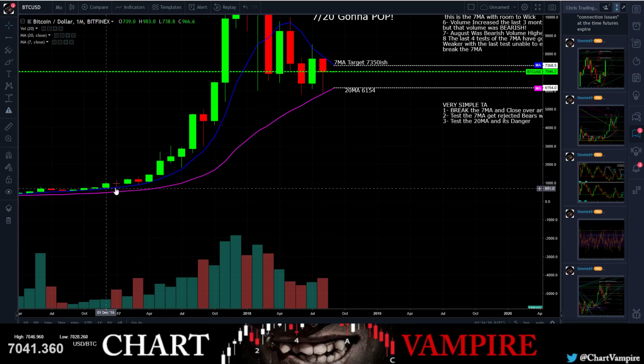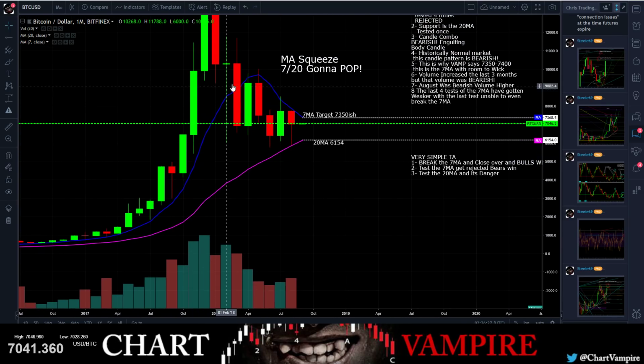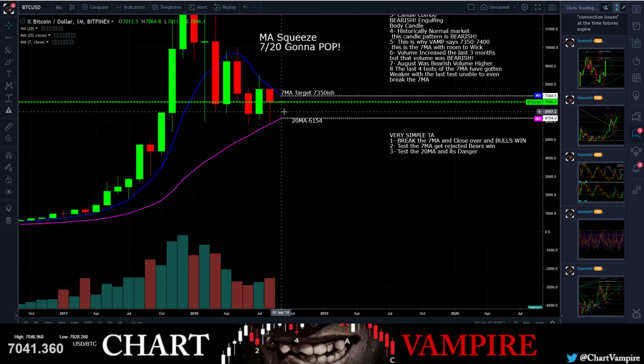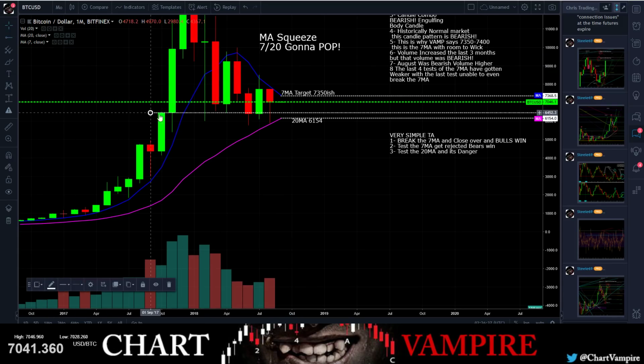Look at all the times this thing just held support. And it finally broke the support, right? So here, this is super easy. Now, all you have to do is look at your chart and you can see, right? If we're going to do something very simple, this is your support. You've got support right there, 64.15.